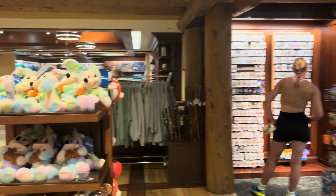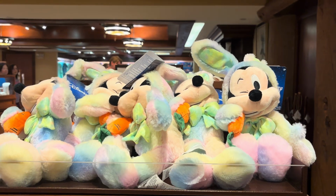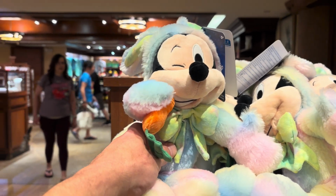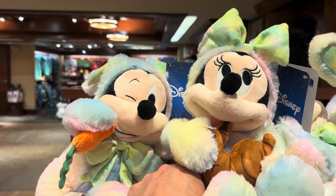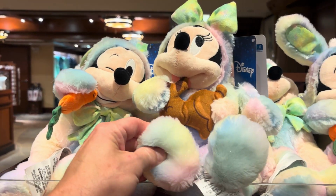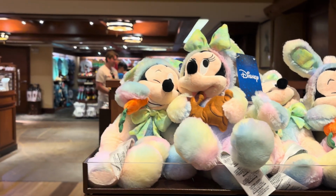That's an awesome hat. And now Easter is coming around the corner, so they do have Minnie here. Minnie, that's Mickey. Made that mistake. Mickey is winking at you as he eats his carrot in his bunny onesie. Minnie, put up with Mickey. The wonderful couple. She's eating her chocolate bunny in her bunny onesie. Each of those run $29.99.